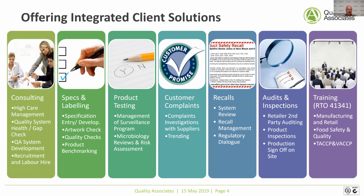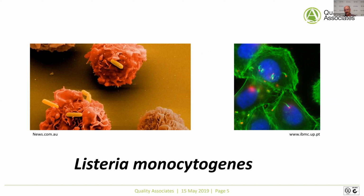But what we really want to talk about today is Listeria monocytogenes. On this slide here, you can see the type of organism it is. It's small, rod-shaped, it's actually mobile, and on the left-hand side with the red cells, that's Listeria mono trying to get into human cells. And that's when it becomes an issue. On the right-hand side, the green colored pictures, those red dots, that's Listeria monocytogenes inside human cells. And that's when the trouble really starts for people with weak immune systems. And we'll have a look at that as we go through the session today as well.